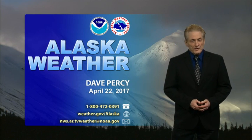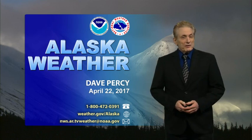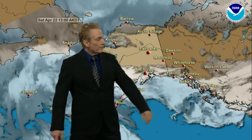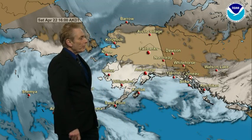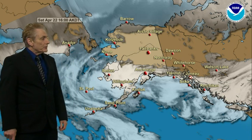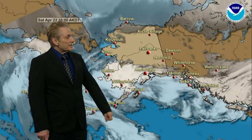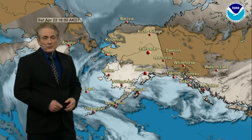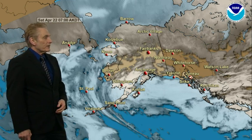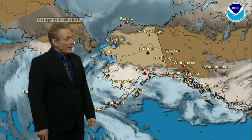Hello everyone, and thanks once again for joining us for Saturday's edition of Alaska Weather. I'm Dave Percy. Satellite imagery showing clouds rolling into the southeast coast here, mostly pulling back to the northwest across the Gulf of Alaska, spreading into the North Gulf Coast and inland a ways there. A few clouds getting in the Copper River Basin, and also spreading up into what looks to be about the north end of the Susitna Valley, and then thickening clouds as you head south.